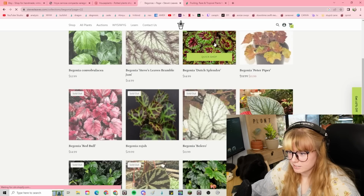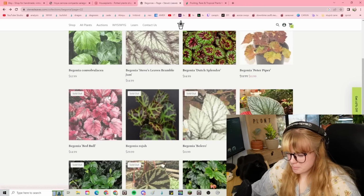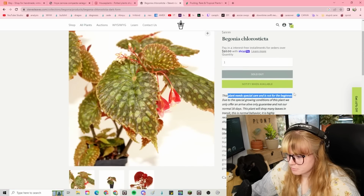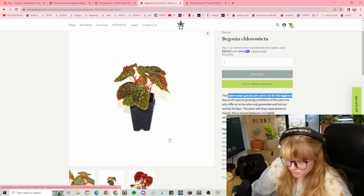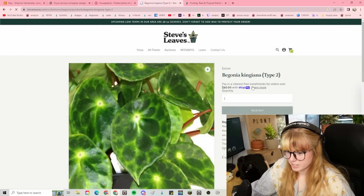I hate begonias that look like this. I think they look messy. What about it? They just look messy. Popular begonia alert. This is Begonia chloroneura. This plant needs special care and is not for beginners. Dark form. This is called rediform. This is not called dark form. Label your plants correctly. Ooh, I like this begonia.